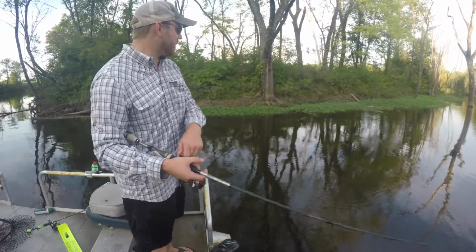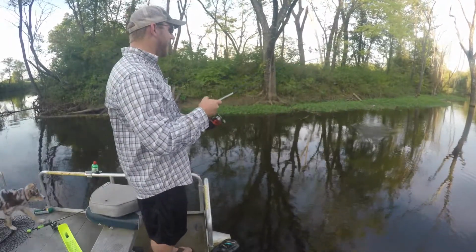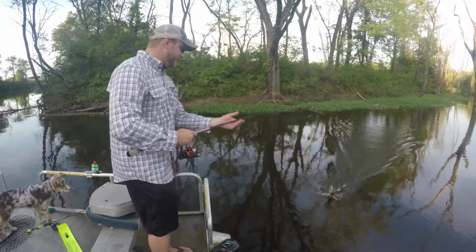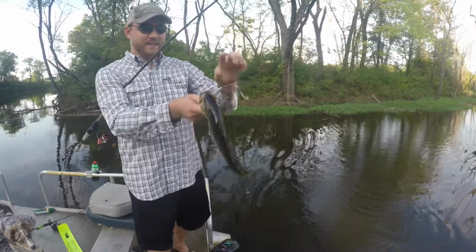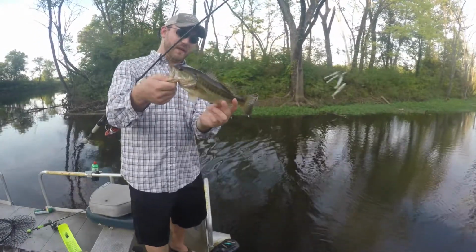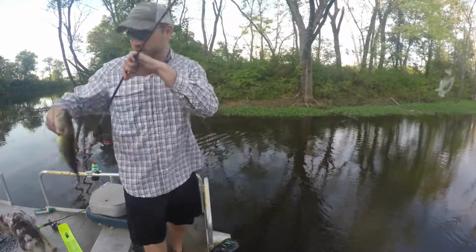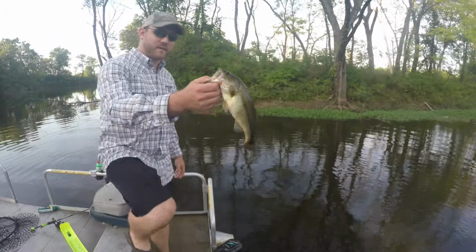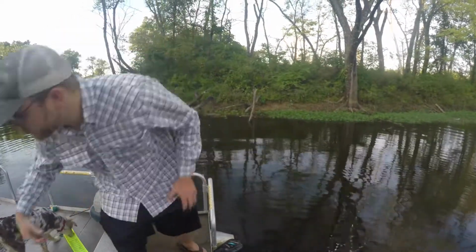Wow, that's another cat, I'm pretty sure. What is that? No, that's a bass. Wow, that's really cool. That's my first bass on the mini A-rig. I'm guessing that he's probably around 11 inches. I'll see here in a second. That is a 12-inch largemouth.